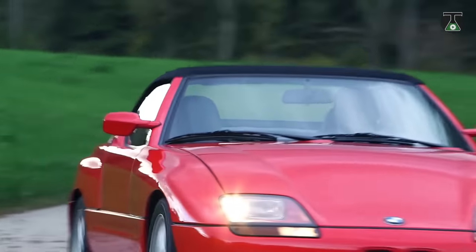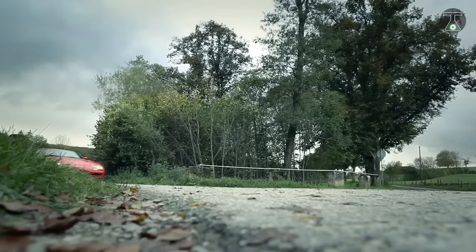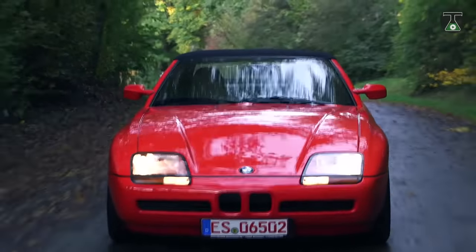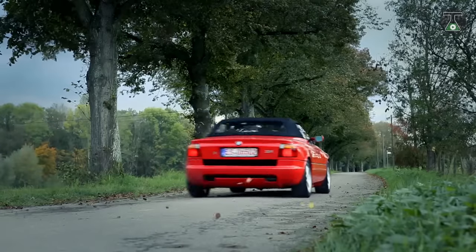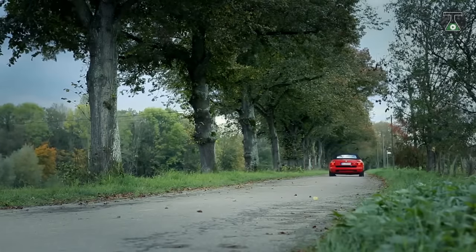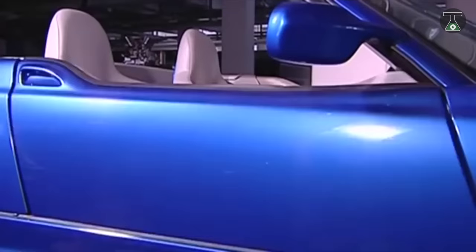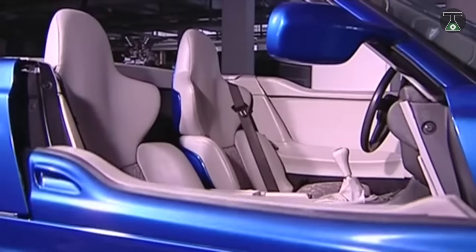The BMW Z1 was way ahead of its time. Introduced in 1989, the Z1 has since gone on to become an iconic vehicle for several reasons, chief among which is its unique vertical sliding doors. These mind-blowing doors automatically slid straight down into the body of the car with a push of a button.